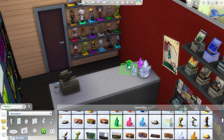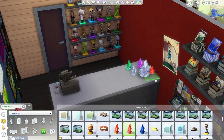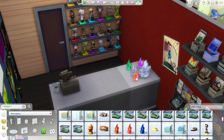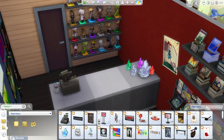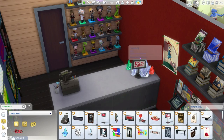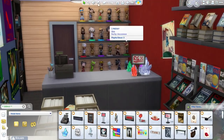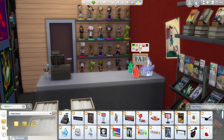Okay, so we'll get a couple more in here. I'm trying not to use move objects so that they're actually purchasable. I think that Sims can buy them. I might want to leave that one empty for the sign. Okay, so we'll go to retail items. We'll get that one. And we can actually move. Okay, it's kind of going through a little bit, but just kind of looks like it's sitting on it. Okay, let's go with that one.